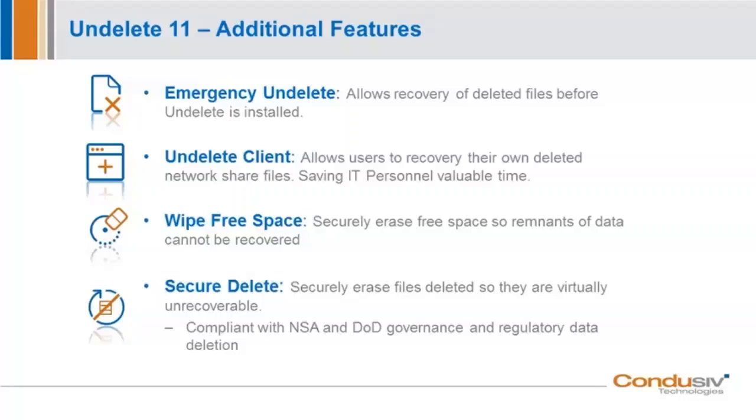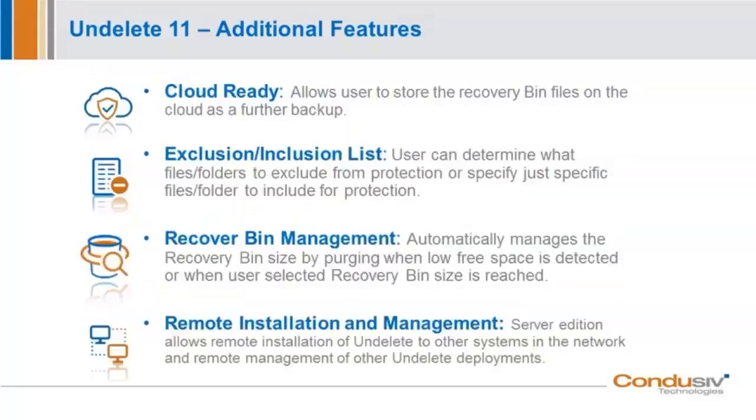Now, there's a few more things that we want to touch on here. Every time I advance to a slide with more features, I'm just realizing how feature-rich Undelete really is. There's just so much that you can do with it. So we'll touch on these briefly as well. Now, Undelete is now cloud ready. And Howard, I think this is one of the most exciting new features in Undelete.